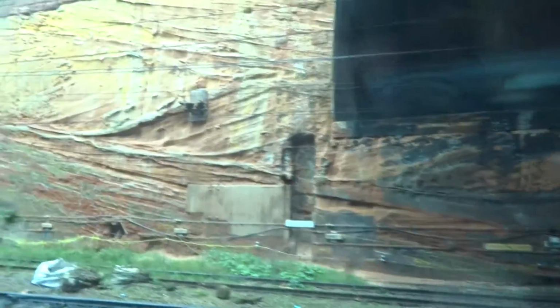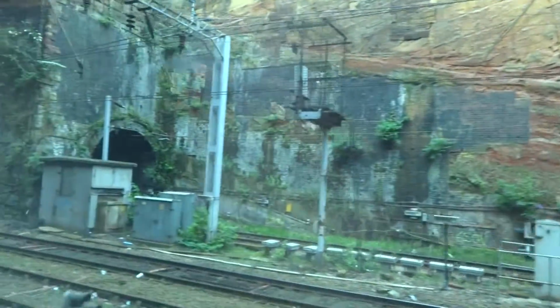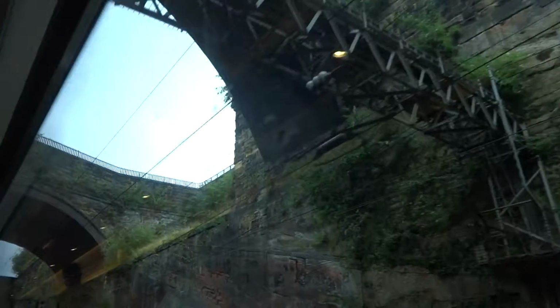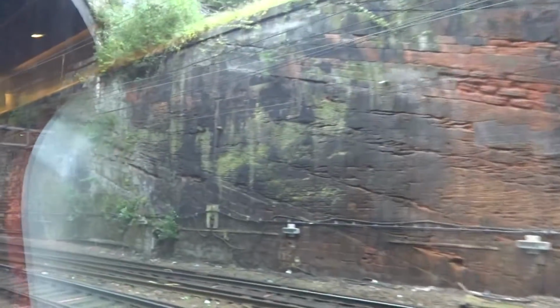Here we are with the little tunnel. Over there is, I believe, the original Liverpool to Manchester railway line. I love all the bricks that have been made to make up the rock, and the vent, just a random vent in the middle of it. It's a masterpiece of Victorian engineering.